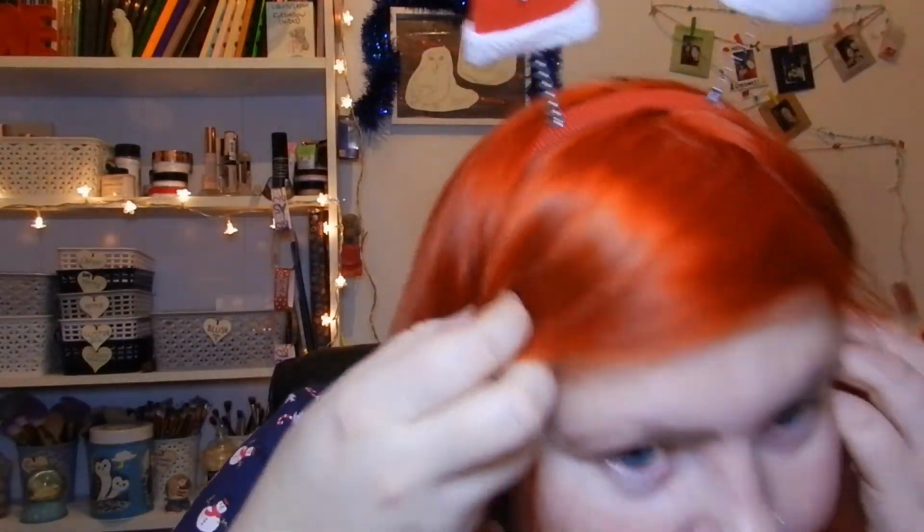I do have dobbers on my head that look like little Santa hats, but you can't see them because of the angle. You also can't see the band because of the colour of my hair.